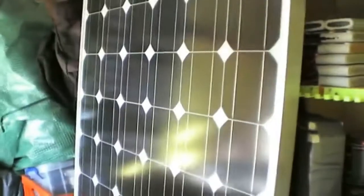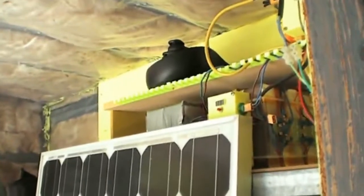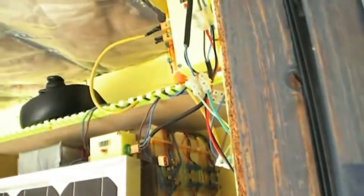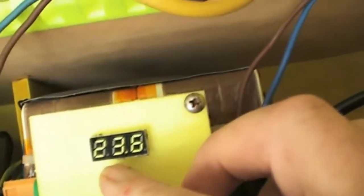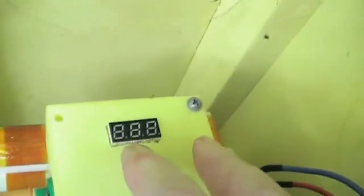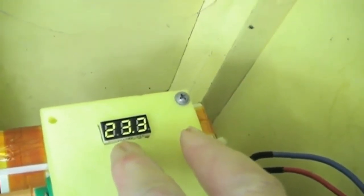Right, peeps, I thought you'd like to see the state of the shed, lab. One of the solar panels I had down for doing some experiments with before the leak occurred. There's the power wall, and although I've done nothing with it, 23.6. Yeah, not bad.